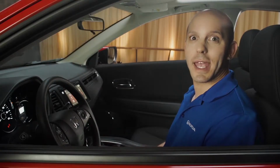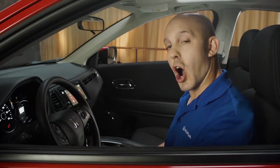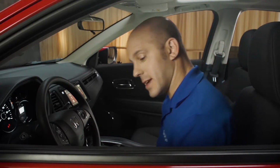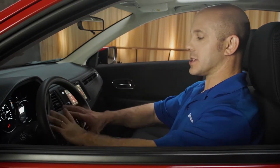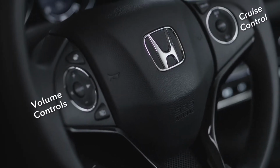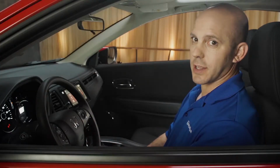Now let me walk you through the interior features on the new HR-V, starting with the driver's side door. Auto up and down window. You also have a height adjustable driver's seat and a door pocket perfect for a water bottle. Coming across here, you have a beautiful new styled 3-spoke steering wheel with your audio adjustments on your left, your cruise control on your right, and your Bluetooth right underneath.